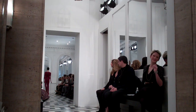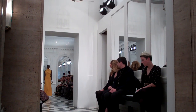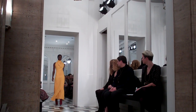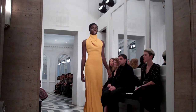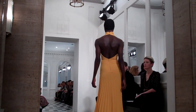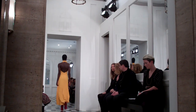For me, colours were very important this season, and I focused a lot on what I like to call desert brights. I love this yellow, I love the way this beautiful sunray pleat falls from the hip, and I love the freeness that you get with the drape and the bodice of this dress. This is also a new length for me.